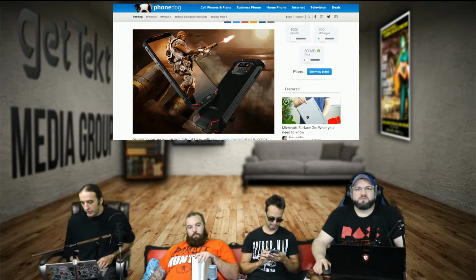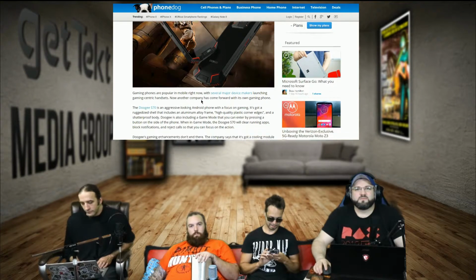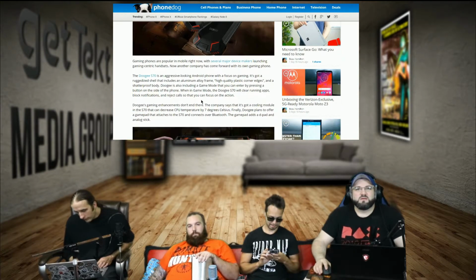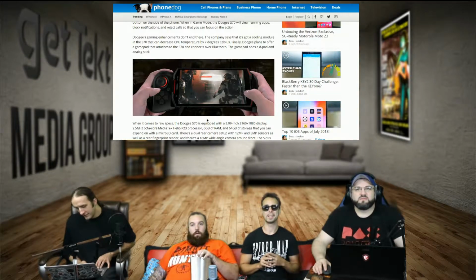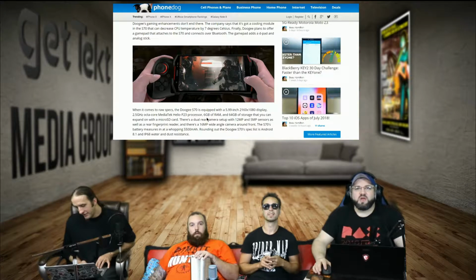It obviously looks super rugged. I'll be the test of that. And you can buy an attachment. I do not like this little weird attachment because there's no right-handed part of the controller. That's what I don't like about it either. I don't want to touch the screen.